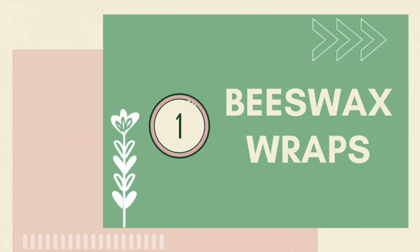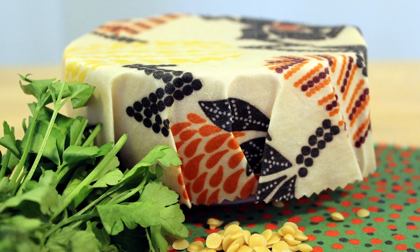So the very first item in my list is a very well-known item these days, which is the beeswax wraps. These are again those wraps or those products that have become popular recently. These are definitely very attractive. They look aesthetic. They're very cute.